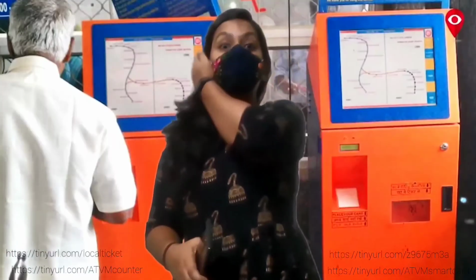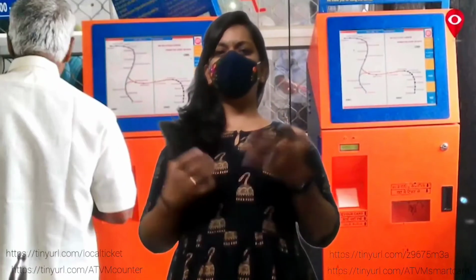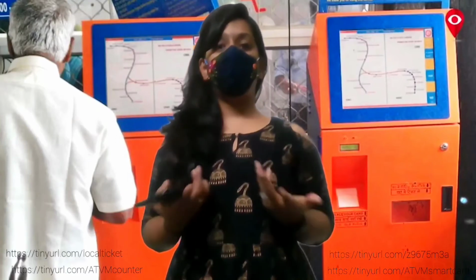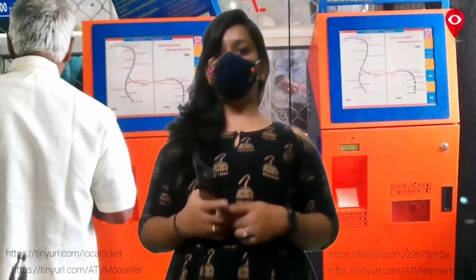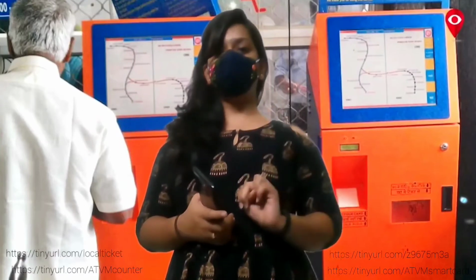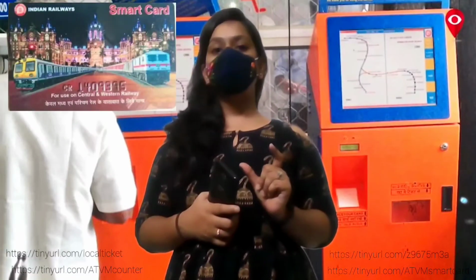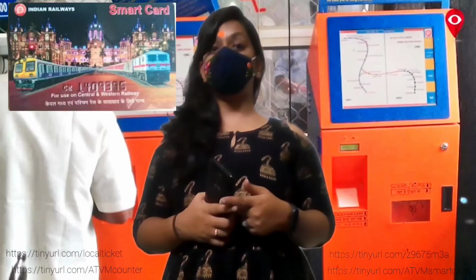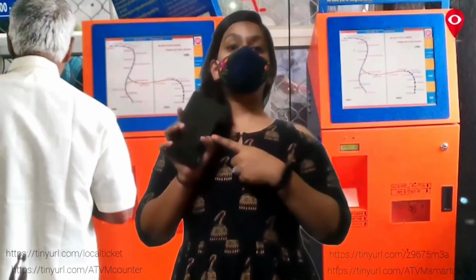Here I am at the ATVM counter. Now you would be thinking, how is Miss Charmi going to do this? From a machine, how am I going to book my ticket? Who is going to help me? Well, there are two options. One, I can either get a smart card. It is very similar to what you have seen your mama or your papa use, like a credit or a debit card. And the next option is my phone.